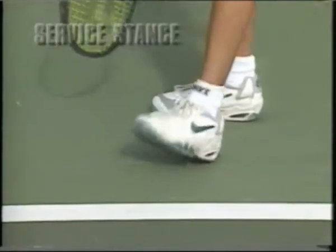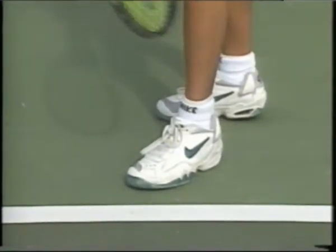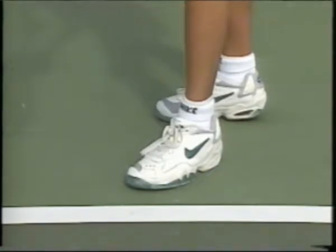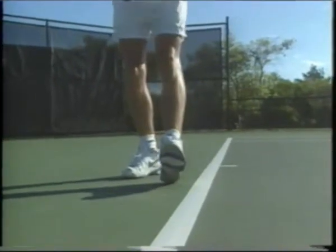The standard position is for the player to be facing sideways to the net before the start. The front toe is positioned approximately 45 degrees to the baseline. The rear foot is positioned parallel to the baseline. Occasionally, a player will move the rear foot slightly back to create a more closed stance.